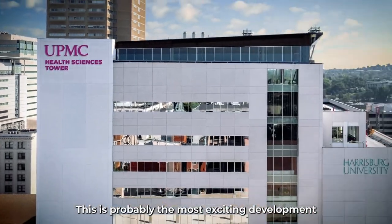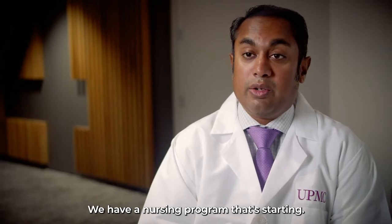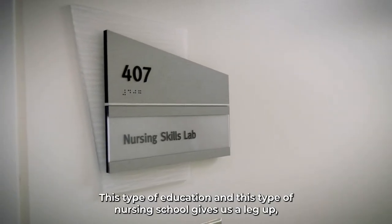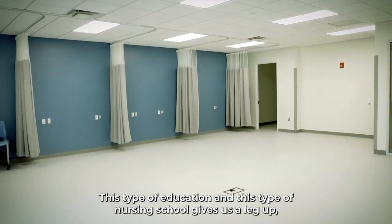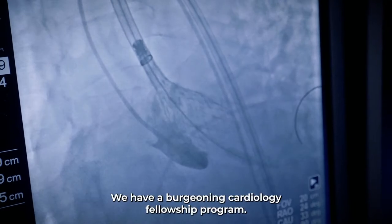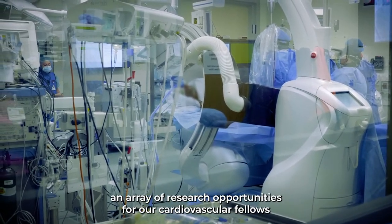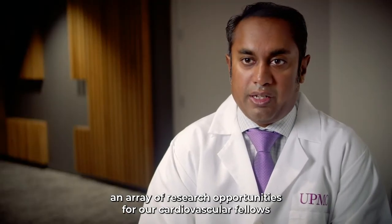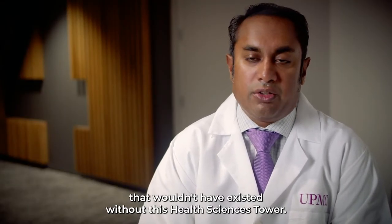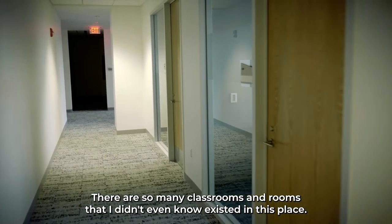This is probably the most exciting development that I've been a part of here at UPMC. This really expands us as a world-class educational institution in central Pennsylvania. We have a nursing program that's starting. This type of education and this type of nursing school gives us a leg up, if you will, on all our other healthcare institutions in the area. We have a burgeoning cardiology fellowship program. We're going to have an array of research opportunities for our cardiovascular fellows that wouldn't have existed without this health sciences tower. There are so many classrooms and rooms that I didn't even know existed in this place.